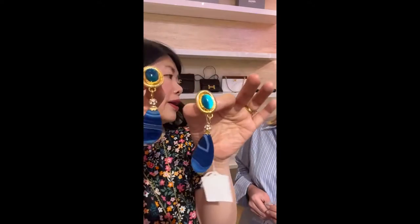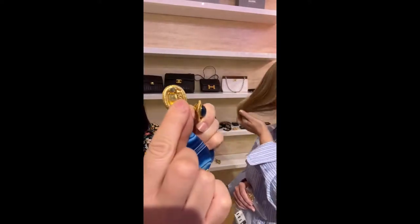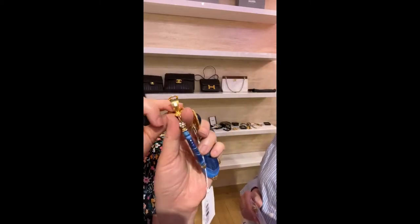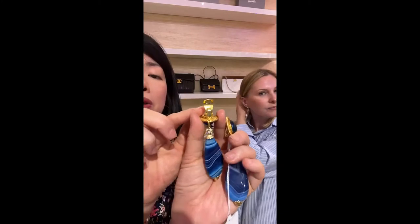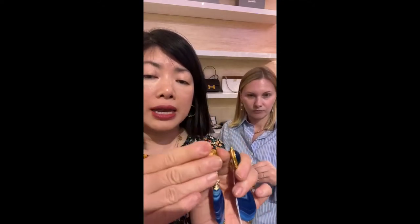So what date would you say these are? It's an 80s piece, because of the clip backing. Oh, because of the way it's signed, that big bold YSL. That's how we date them. Just there, and the clip itself. The 90s pieces have a different type of clip, and also they have YSL on the clip. I see, this one looks like a big tongue. It's got a wider base, so these are typical of 80s style clips.